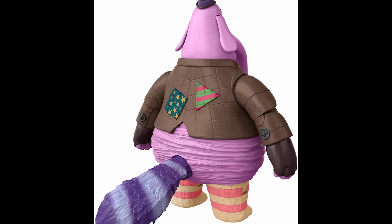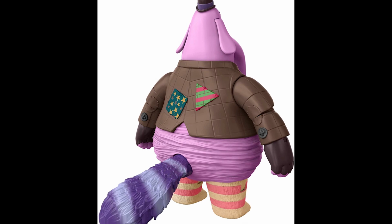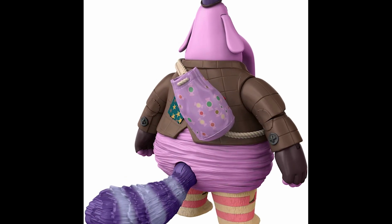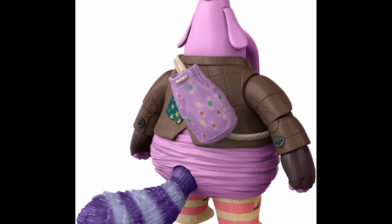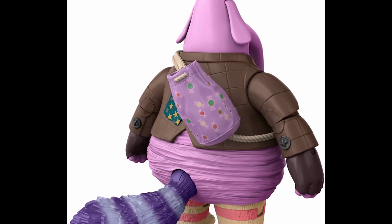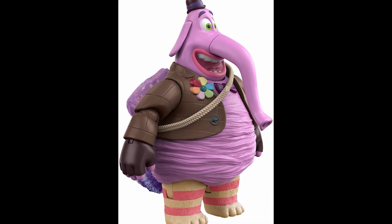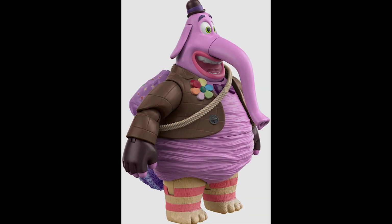Now I think even more so at this point that it's a very strong possibility that we get the last 3 emotions in this collection: fear, disgust, and sadness, whether they get released in the standard line or this Featured Favorites category. I'll also be interested to see how this one looks compared to the 2015 musical Bing Bong figure from Tomy that seems to be pretty much this exact same scale.